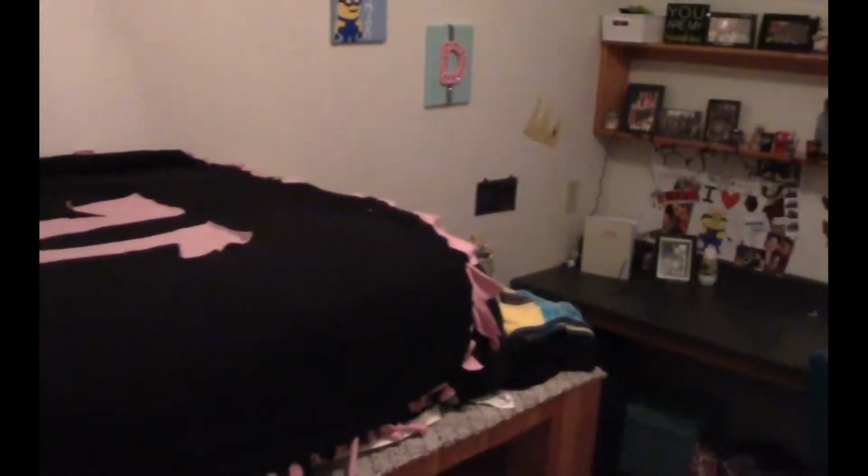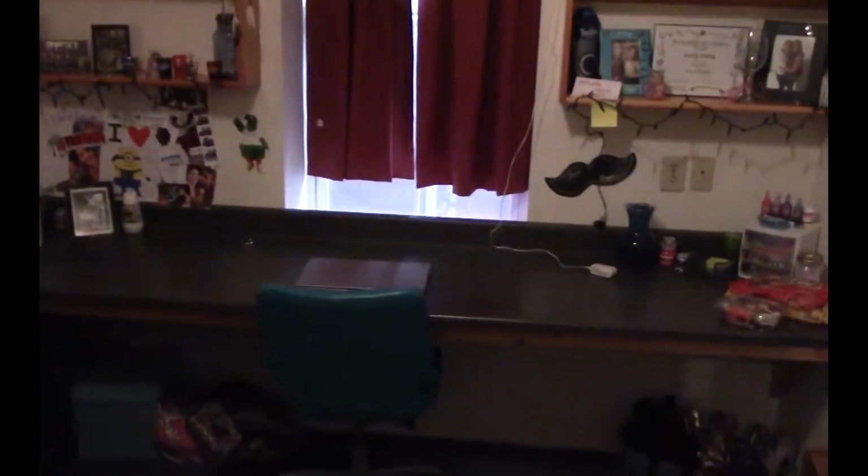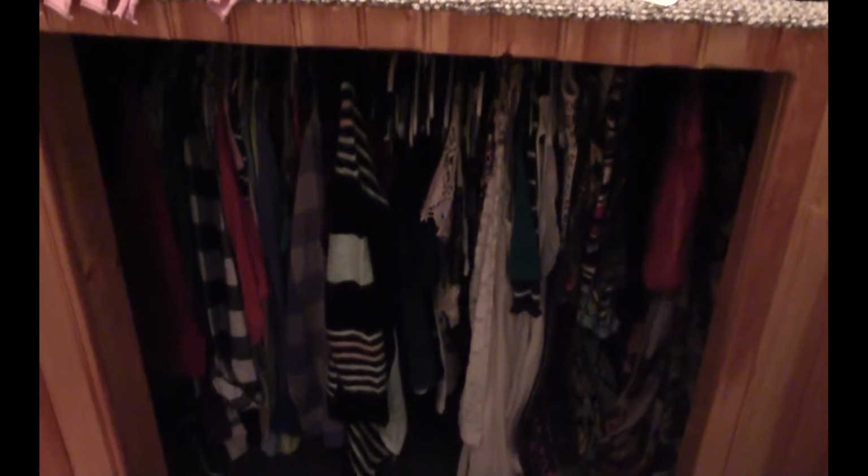We each have our own room, which is nice. We have a nice desk to accompany it. Comes with a dresser and a bookshelf, which is always nice and convenient. And then the nice part about this, we have this lovely closet down here, which holds all of my clothes.